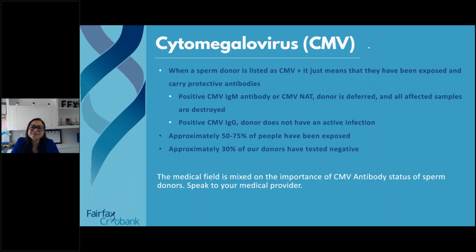All right, so the CMV. I just want to reassure everyone, this is a popular topic with a lot of people. When you go into the donor search list, you're going to see donors who are either CMV negative or CMV positive. If it says CMV positive, it does not mean they have an active infection. It simply means that they have been exposed in the past and have protective antibodies.